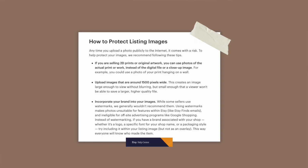Now let's talk about what Etsy thinks about watermarking and their advice for protecting your images. Etsy says that anytime you upload a photo publicly to the internet, it comes with a risk. To help protect your images, we recommend following these tips. If you are selling 2D prints or original artwork, you can use photos of the actual print or work instead of the digital file or an up-close image. For example, you could use a photo of your print hanging on a wall.